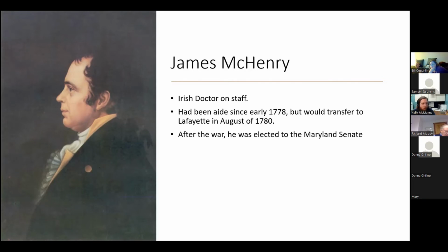Now he is allowed to go back. He's transferred in a prisoner exchange in 1778, and he'll go to Washington directly, and he will be brought on as part of his staff.